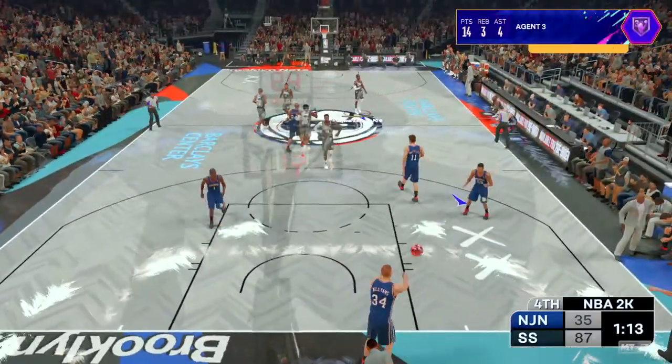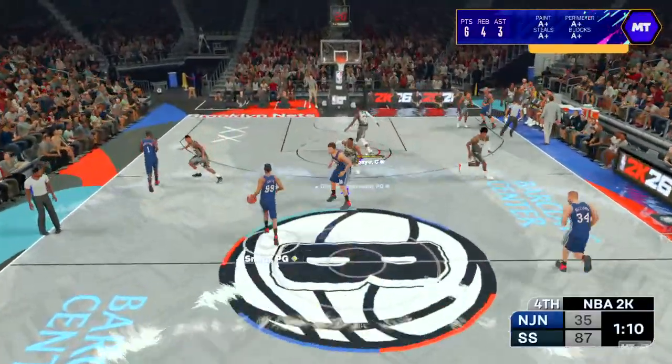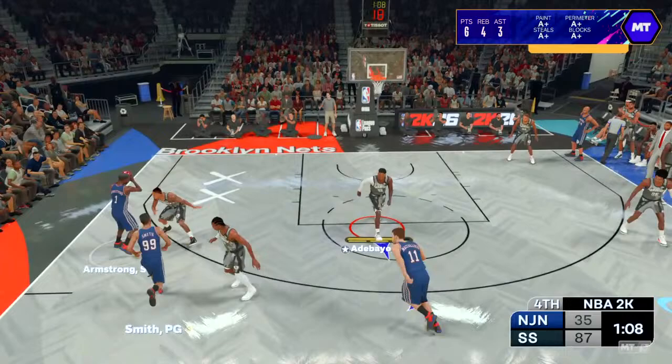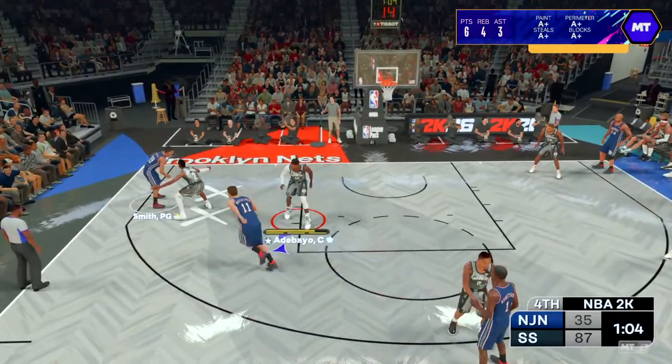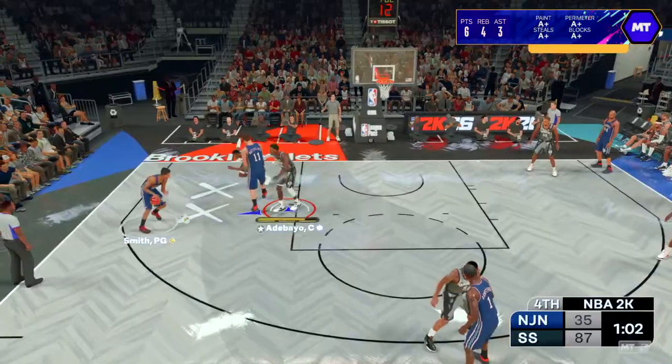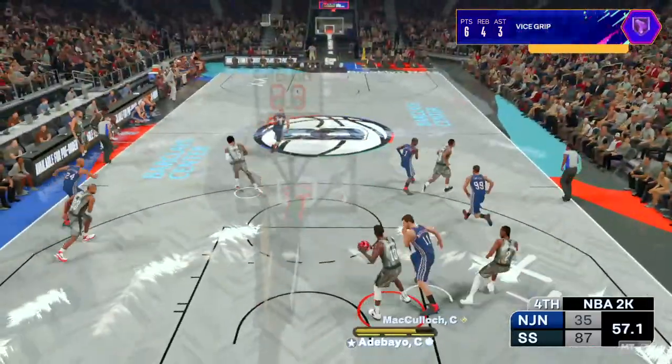This is just fun. These teams are trading threes back and forth. Nothing like answering back. One team gets 3, you fire 3 of your own. Boom. Now here's Smith. Pass to McCulloch. Tipped away. Adebayo with a steal.